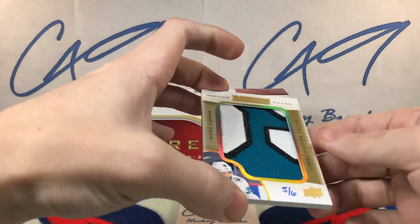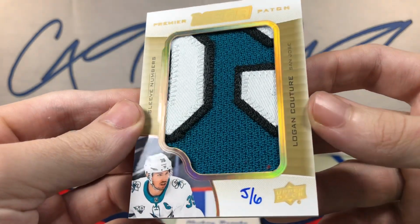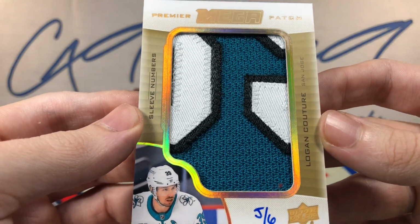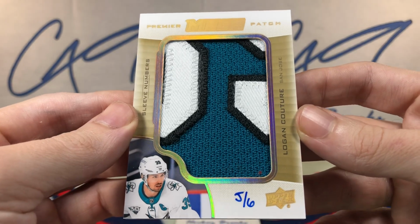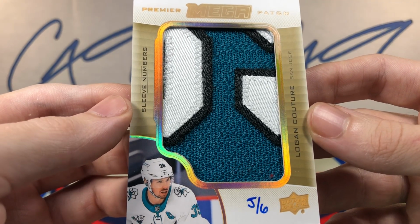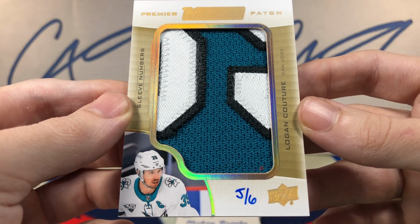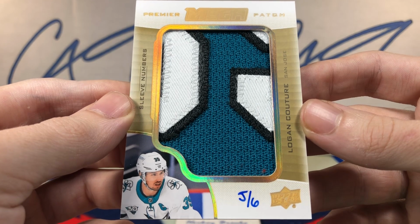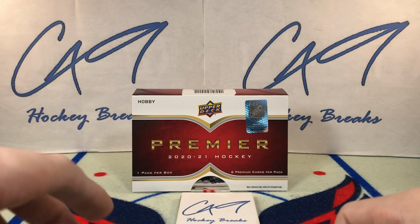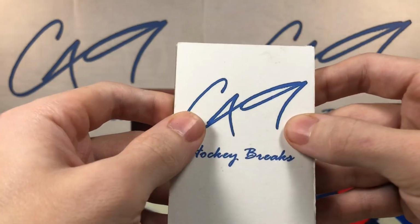Next up, we've got a Premier Mega Patch. 5/6 sleeve numbers. Logan Couture. Premier Mega Patch sleeve numbers. 5/6. Very nice hit there. And we end off this break here today with our RPA.